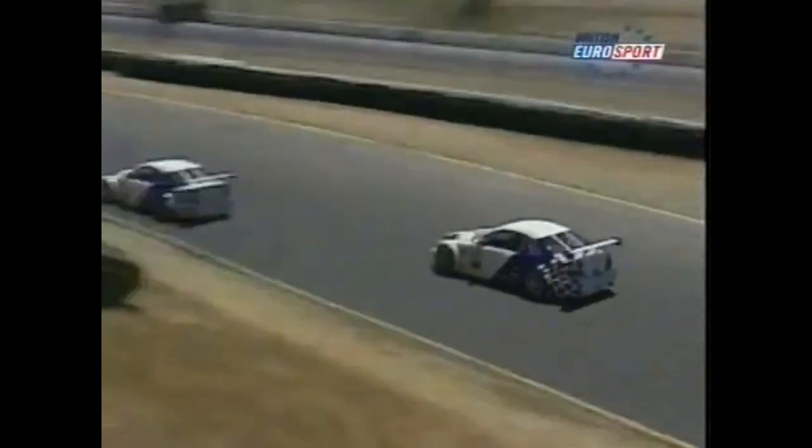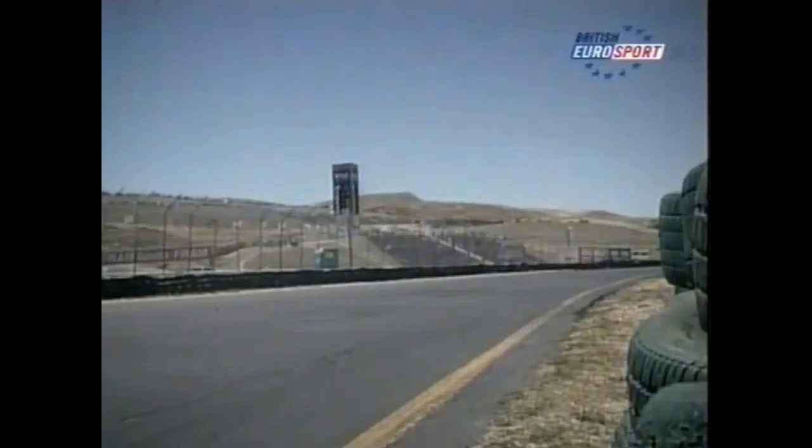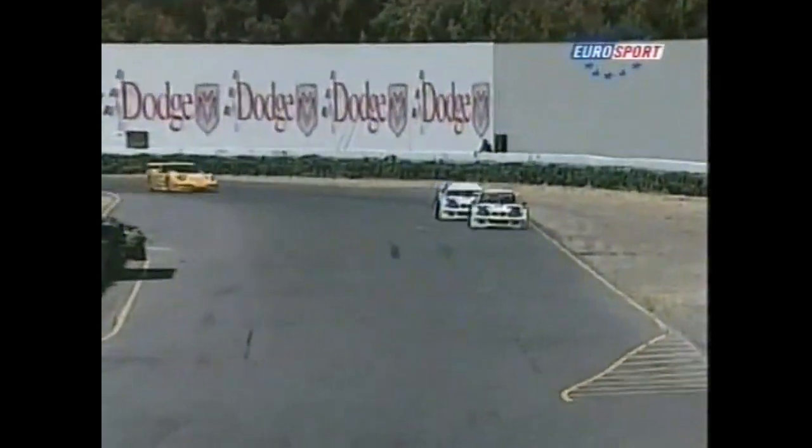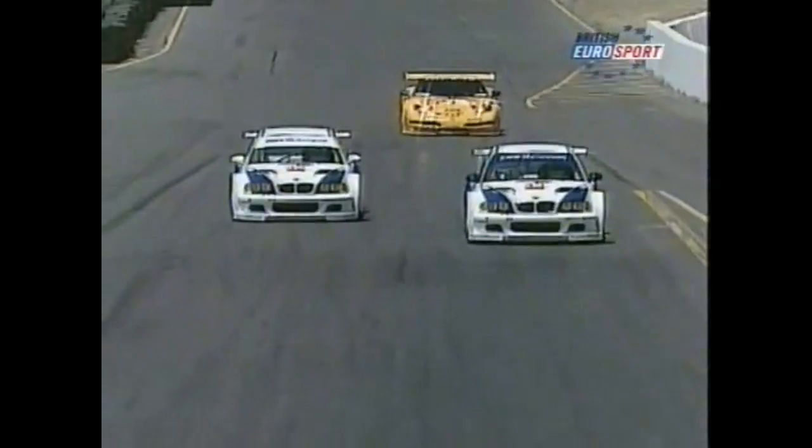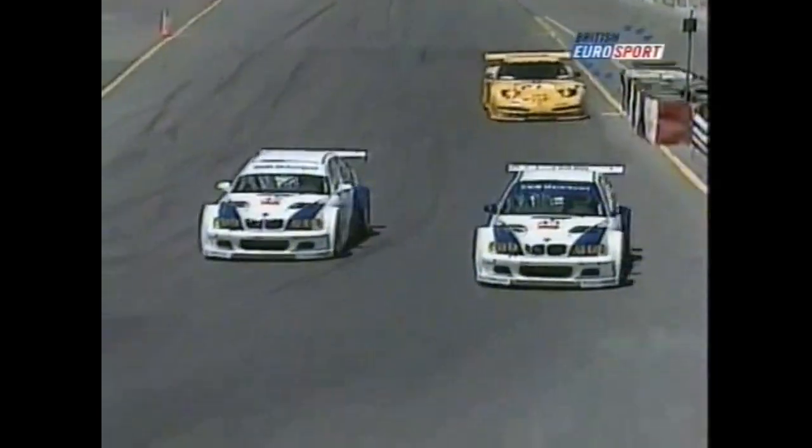Ekblom in the 43 BMW ahead of Jörg Muller, number 42. Hans Stuck is in the 6 car behind. And then the number 4 Corvette challenging them. He'll be looking to move through in just a moment. The flag's waving to say the faster car's coming down on you. Jörg Muller going through. A real ding-dong that is, and this is one as well.